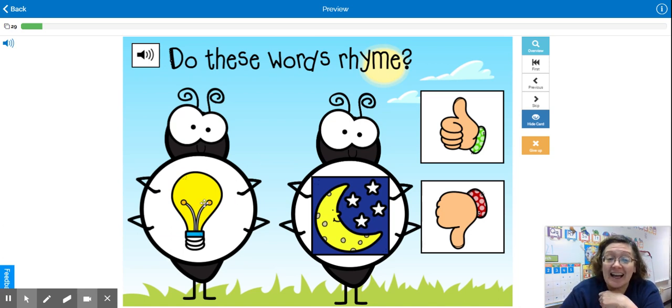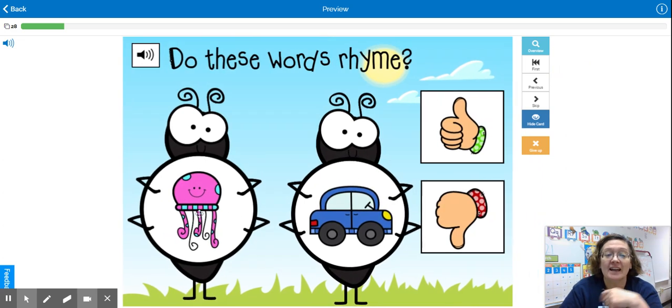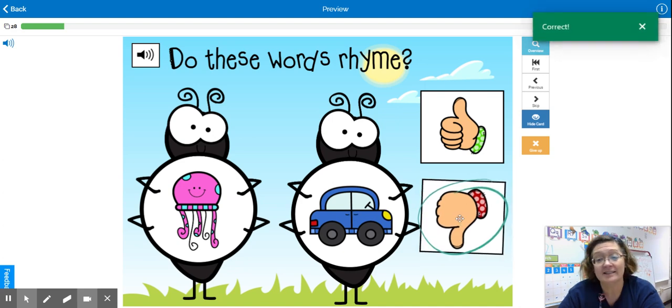This is a light and night. Okay. Say light, night. Do you hear? What do you hear? Does it sound the same? Light, night. It does sound the same. Good job, guys. Okay. Now, this is a jellyfish and a car. Can you say that? Say jellyfish, car. Does that sound the same? No, that doesn't sound the same. Good job.